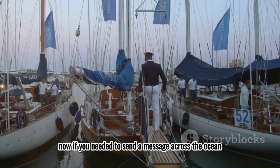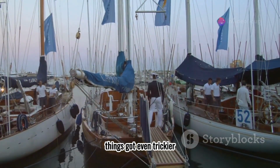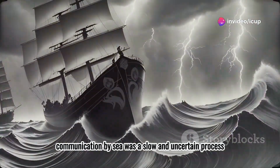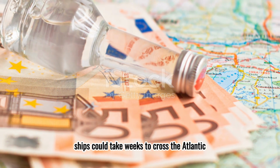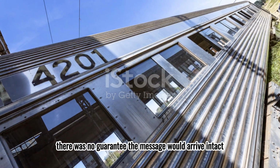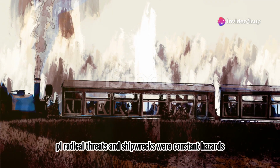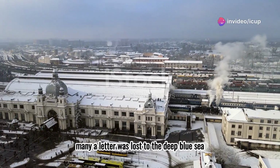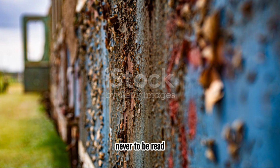Now, if you needed to send a message across the ocean, things got even trickier. Communication by sea was a slow and uncertain process. Ships could take weeks to cross the Atlantic, and once they did, there was no guarantee the message would arrive intact. Rough waters, piratical threats, and shipwrecks were constant hazards. Many a letter was lost to the deep blue sea, never to be read.